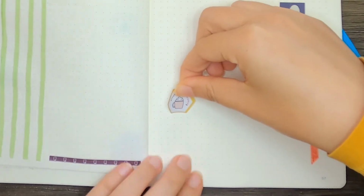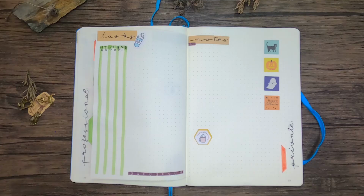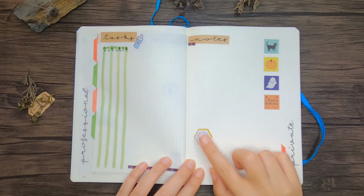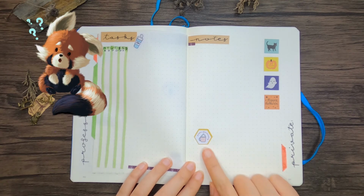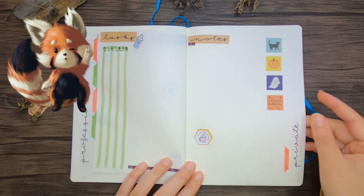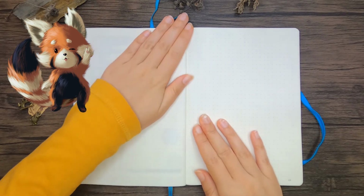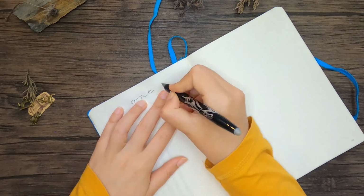This hexagonal sticker says pumpkin spice everything. And this is also something that I got to know only when moving to the US. First, I thought it was a little weird to add pumpkin flavor to a coffee. But already in my first fall in the US, I had to really discipline myself to not buy a pumpkin spiced coffee each time I would order a coffee.